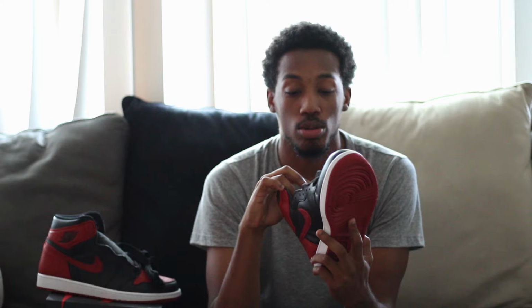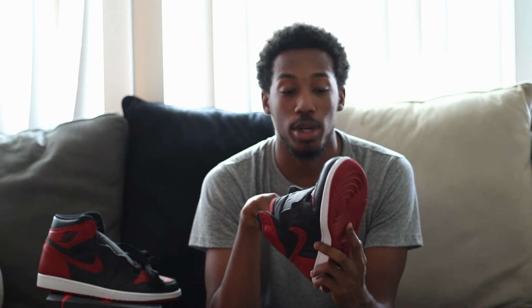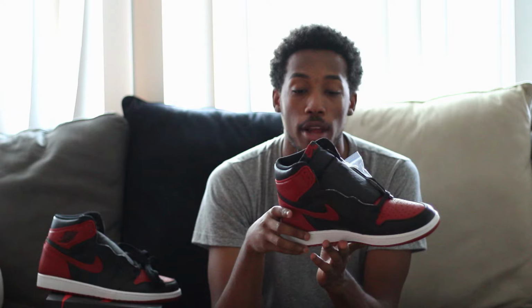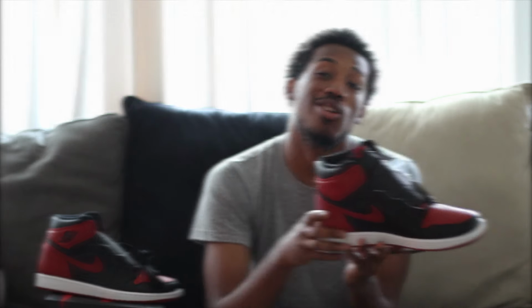This shoe is one I'm very, very happy and fortunate and lucky that I was able to add so many to my collection, and one of them helped me get a shoe I was really looking for a long time now. But without further ado, let's get to the on-foot shots.